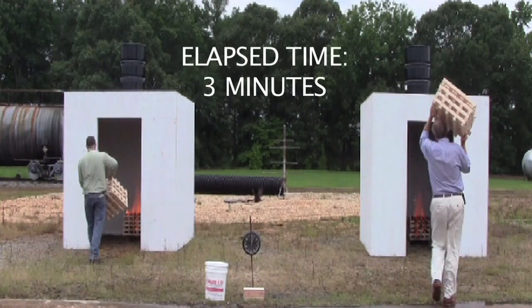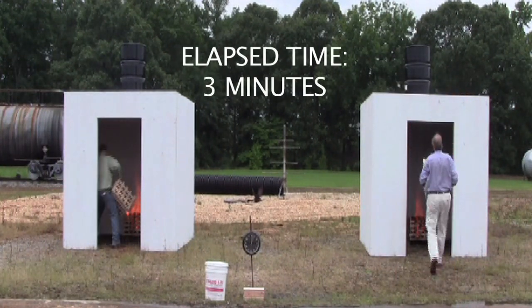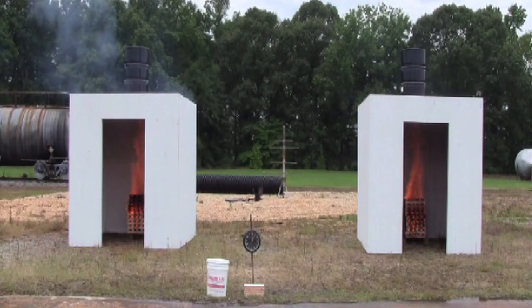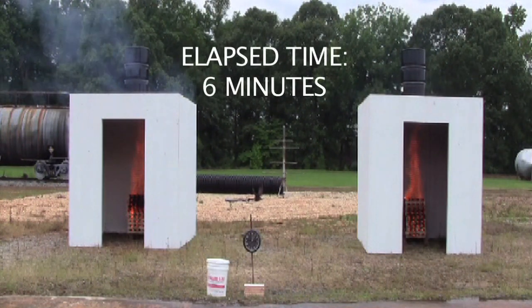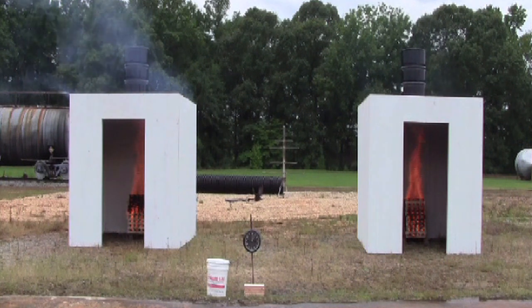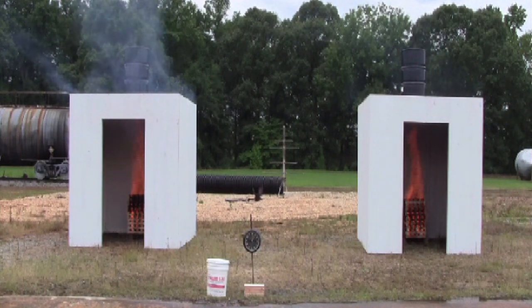Additional 15-pound cribs were added to both of the existing cribs in each building after 3.5 minutes. At the 6.5-minute mark, both ignition sources were at maximum intensity. As you can see, the building on the left, protected with Fireguard E-84, shows no sign that the fire has spread to the structure of the building.